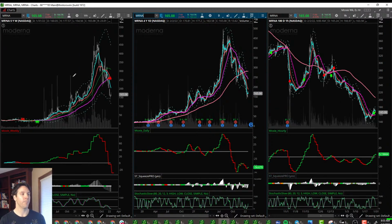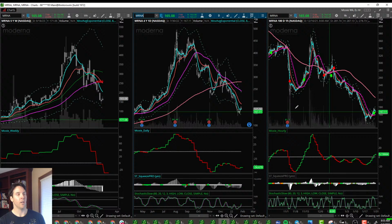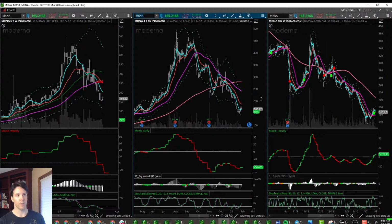MRNA, yeah, I don't see anything going on here. I don't know if you're trying to go long or short. If you're trying to go long, I wouldn't yet. There's nothing here that tells me that this thing is ready to go long. And if you're trying to go short, yeah, maybe. If you're trying to go short, just realize that you are running right into a previous area of price consolidation. So it's going to act as some kind of temporary support.